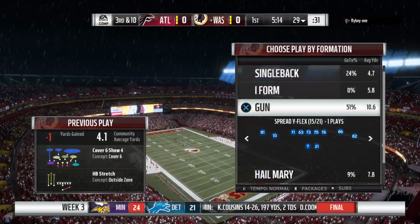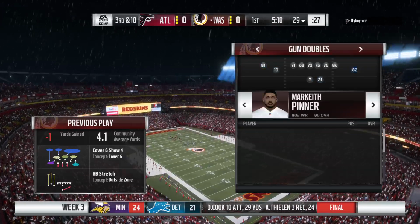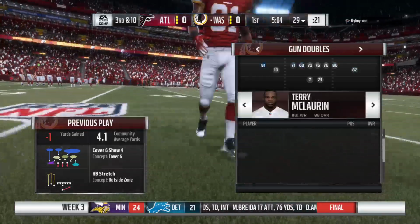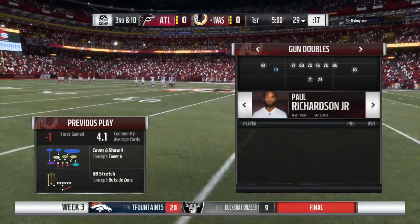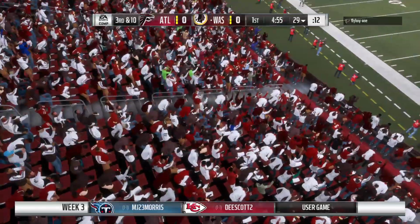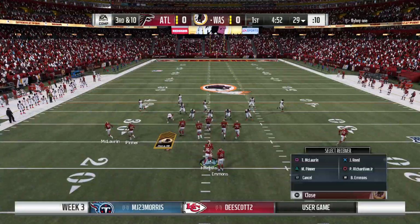Well, forget about finding a lane there. He barely had time to look up before he was planted in the backfield. Probably fortunate he was able to hold on to the football. So now an early 3rd and 10 here on their opening drive.